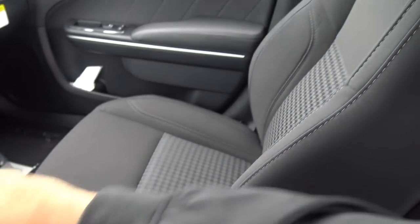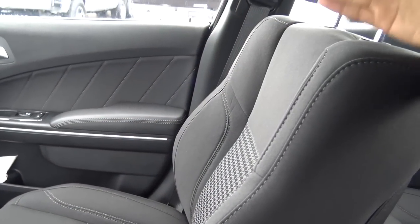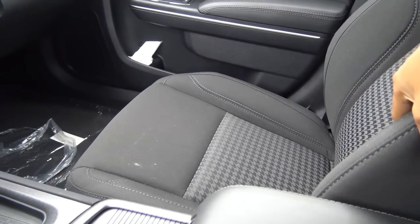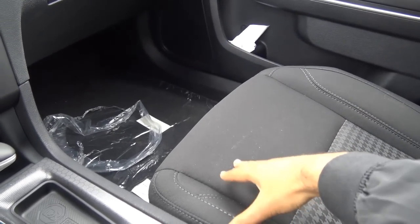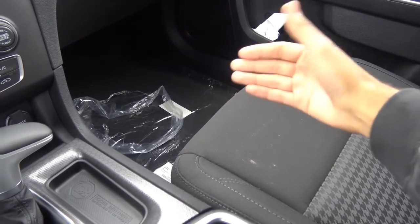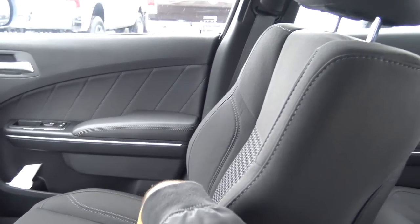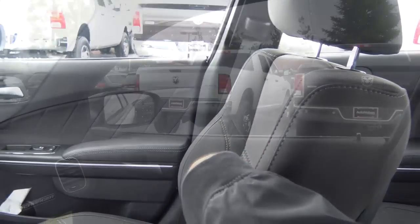The seats in the Charger are probably my biggest complaint about the interior. These seats are just very firm. There's not a whole lot of plushness to them. Thigh support is okay. I don't know if I would take a long road trip in this vehicle. The seats certainly need more padding.